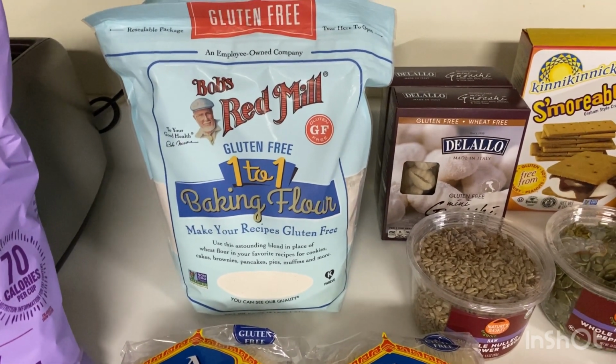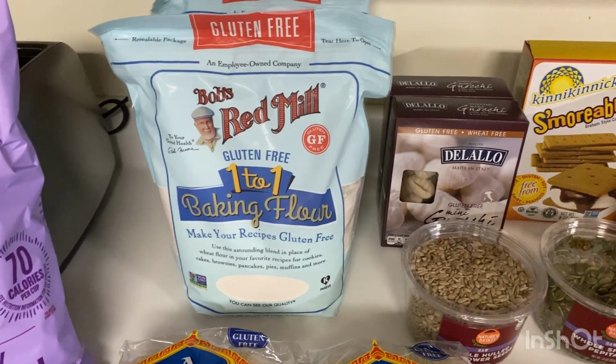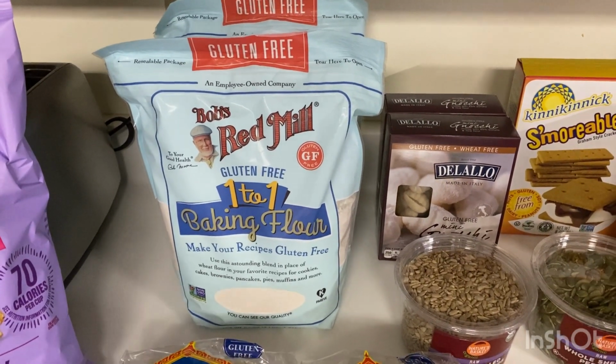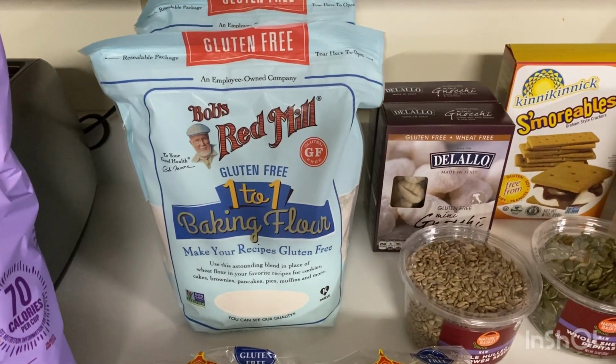You can literally use it in any recipe that calls for regular flour and it will turn out just as good. I use it to bake bread. I use it to make gravy. I use it for pancakes, waffles, muffins, cookies, you name it. If you use flour in the recipe, this will work just perfectly in place of regular flour.